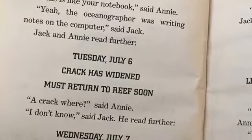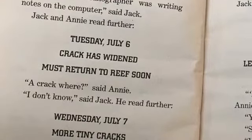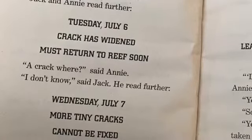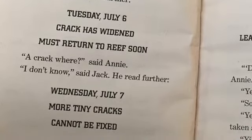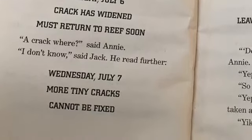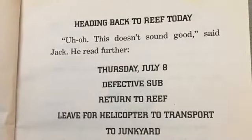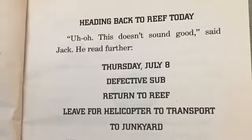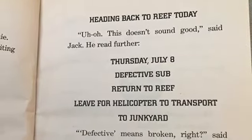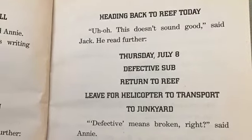Jack and Annie read further. "Tuesday, July 6th. Crack has widened. Must return to reef soon." "A crack where?" said Annie. "I don't know," said Jack. He read further. "Wednesday, July 7th. More tiny cracks. Cannot be fixed. Heading back to reef today." "Uh-oh, this doesn't sound good," said Jack. He read further. "Thursday, July 8th. Defective sub. Return to reef. Leave for helicopter to transport to junkyard."